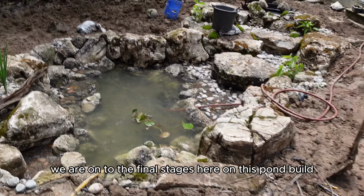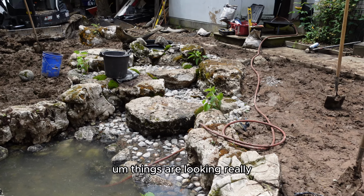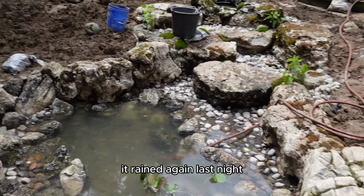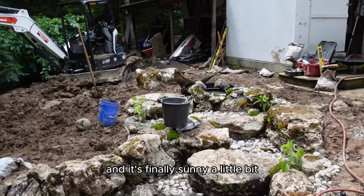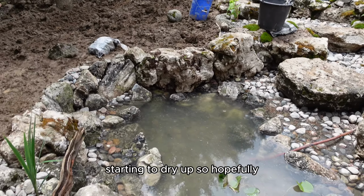We are on to the final stages here on this pond build. Things are looking really, really good. We are still fighting with mud. Rained again last night, and it's finally sunny a little bit, starting to dry up. So hopefully we're able to get some of our landscape rocks in. We still have to get a couple on this side, so we'll see if that mud holds up over there. That's the challenge for this afternoon.